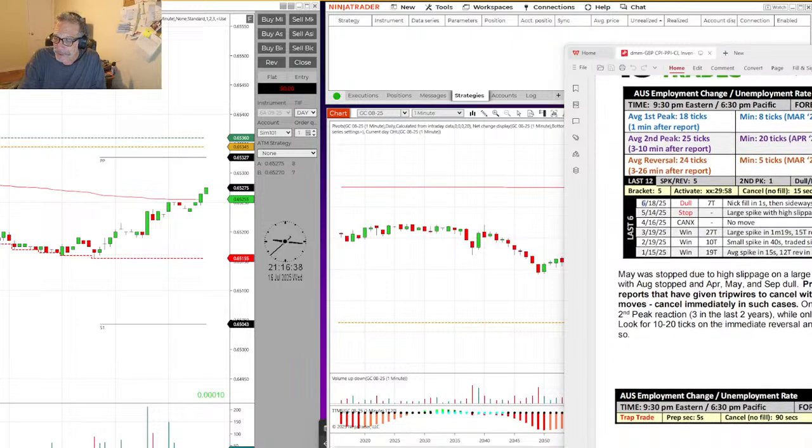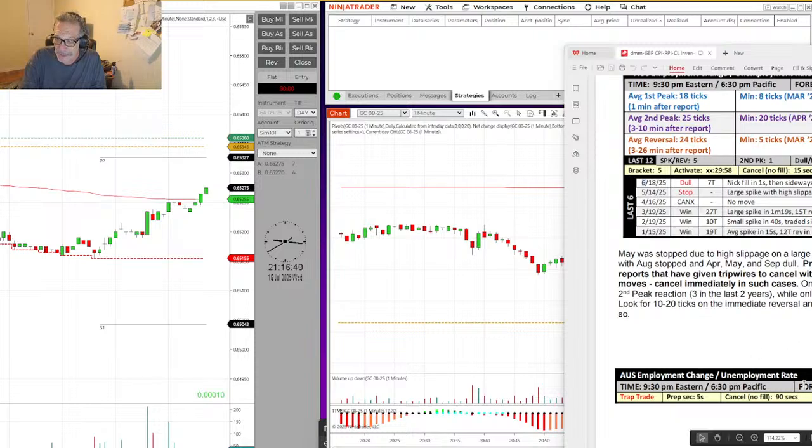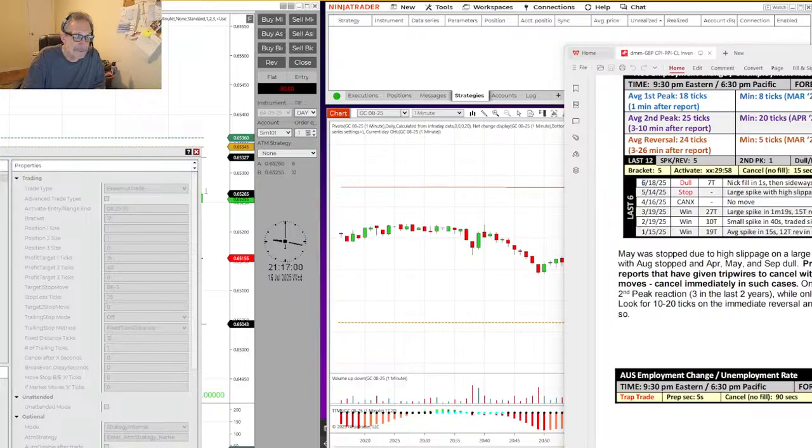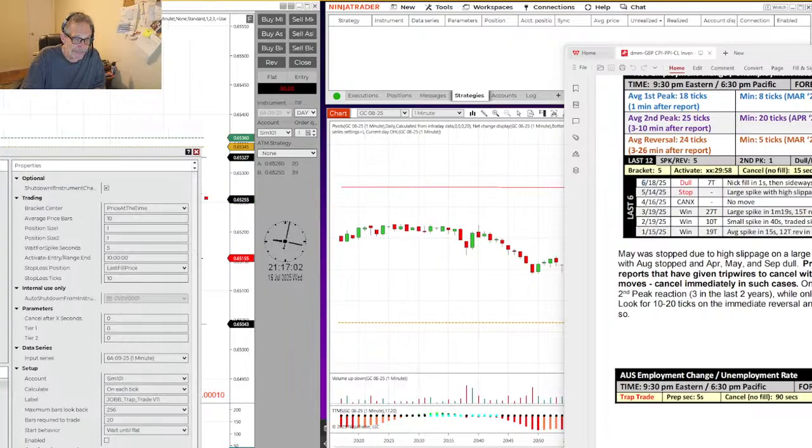What I would do today is I'll use the exact setup on this Australia trap trade. Tiers of 18 and 30 with a stop of 20. So I'll set up the trap, right click strategies, double click trap.